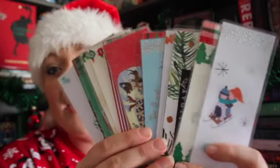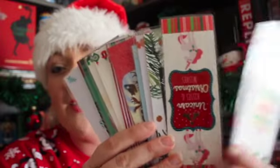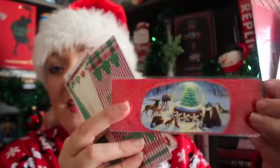So I just use stickers and washi tape, and then I laminate them so they'll stay nice for a really long time. And I do all different kinds of themes. I'll actually save scrap paper, like this is actually from a box of tea, and I just saved that.